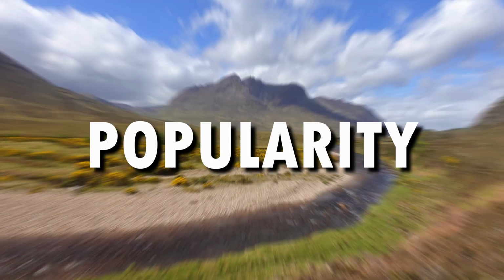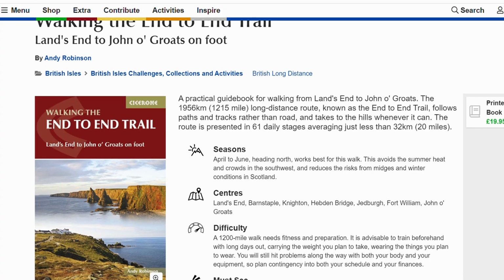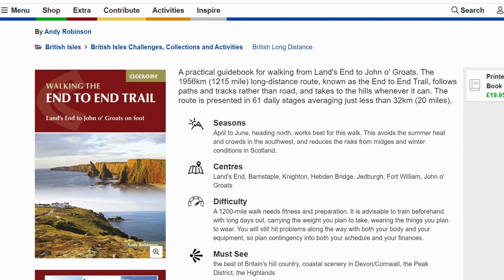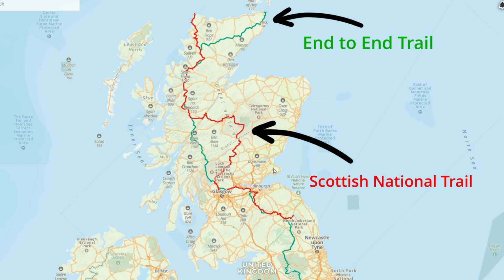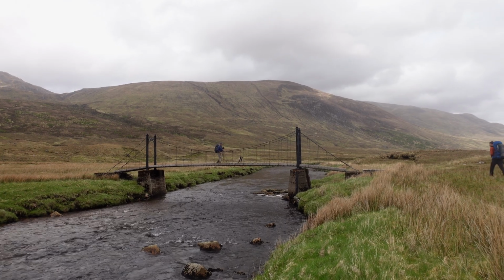I really don't think there are that many people walking this trail. I didn't meet a single hiker that was also doing it. I only met one that was walking the end-to-end trail, which is a trail covering the length of the UK. The Scottish part is similar in some sections to the SNT, but not all the way. You'll see a few more hikers on the Cape Wrath Trail, but still, it's far from overcrowded.